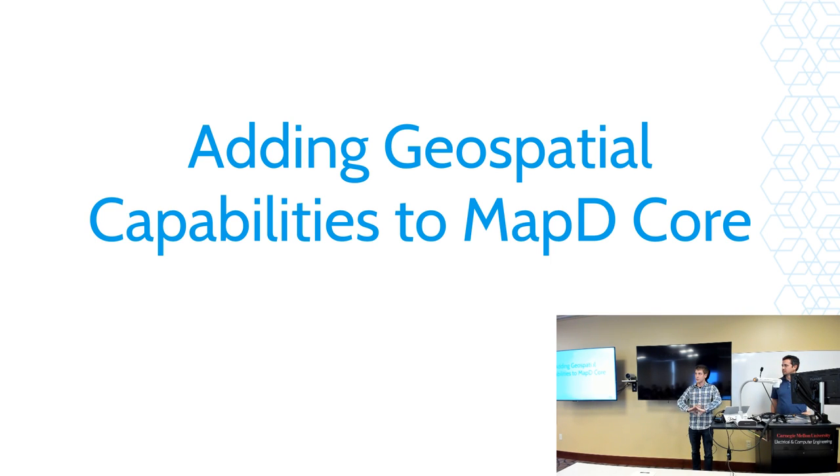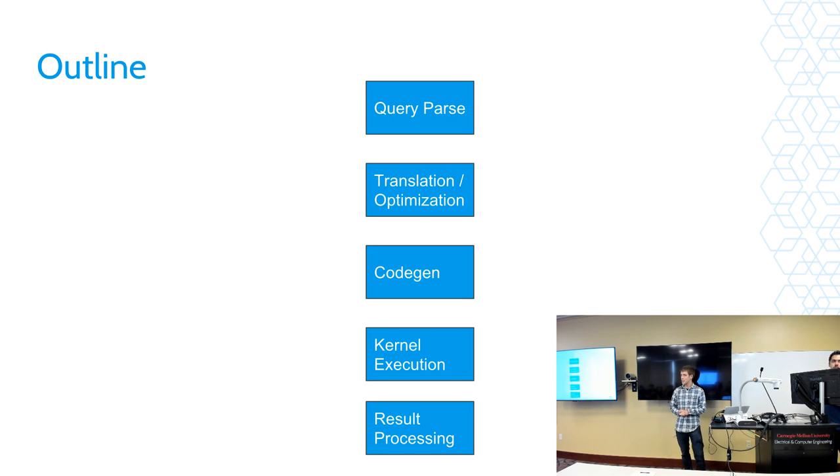So like Todd introduced earlier, my name's Alex. I'm a software engineer at MapD. I've been there for about a year and a half now. And I thought it might be interesting to go through how we added these geospatial features to MapD. About 3 months ago, at the beginning of the summer, we launched our 4.0 version, which had geospatial capabilities. I worked on this project pretty extensively. I might have a slightly ambitious agenda for how much time we have, but we'll see.